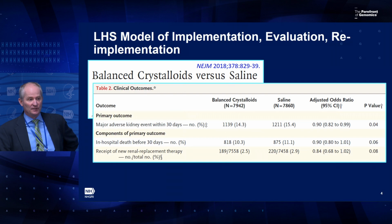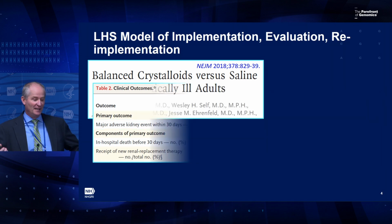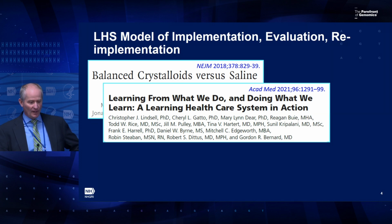Well, a learning health system actually looked at the evidence, and my intention here is not to debate this evidence, but they found evidence that balanced crystalloids, I hate to admit the surgeons were right, but either way, they found that normal saline had more major adverse kidney events at 30 days or less. So that's the evidence-based intervention. Through that virtuous cycle, the next step would be, let's come up with a way to actually use this learning health system and put it into action to increase the use of balanced crystalloids and the reduction of normal saline.